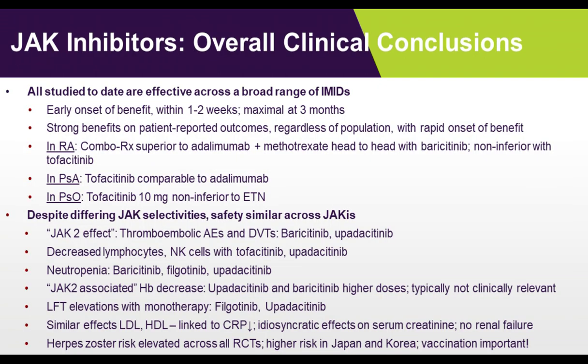So if we think about the overall clinical conclusions, all are effective, been studied across a wide range of IMIDs. There's a really early onset of benefit. We can see it in terms of patient-reported pain. We can see it in terms of patient-reported outcomes. The global disease activities go down. They actually plummet. So does the pain. And, within the RA studies, we can see ACR 20s within 2 weeks and ACR 50s within a month.